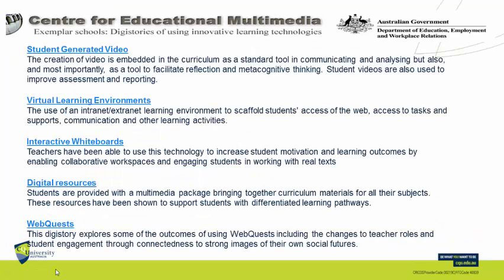The Centre for Educational Multimedia. Now, these are all hyperlinks and all about exemplar schools, digesteries of using innovative learning technologies. Have a look at them. They are definitely well worth a look, but they're all fairly well-rehearsed steps now in terms of applications of ICTs and digital technologies to science learning.